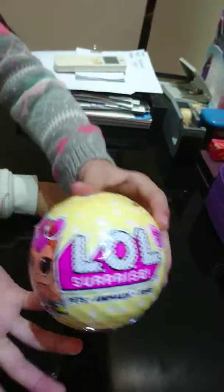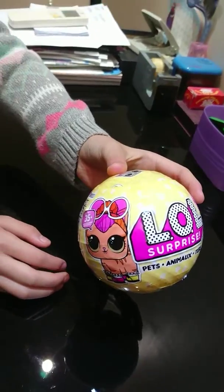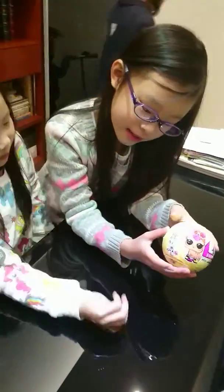Surprise. Not exactly correct. It's pets. Let me take a look. I don't know what the glitter one is. Is it a series 4 or series 5? Okay, so there are 7 surprises. So this is 7.